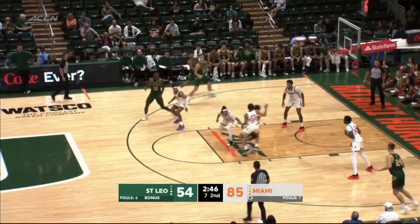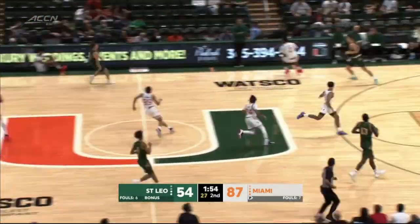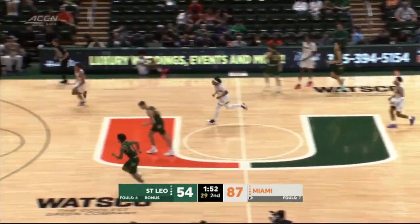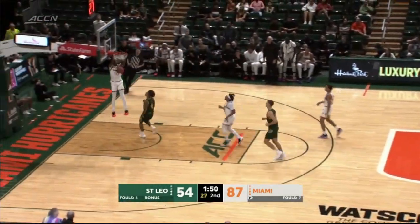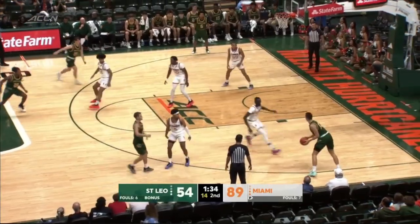Shot clock under 10. Driving and spinning with the left hand. No good. Brady. Line drive. Straight line drive. That's a turnover. And here is Paul Joe Bay, who elevates and flushes it home. Yes. Going to check in for Miami.